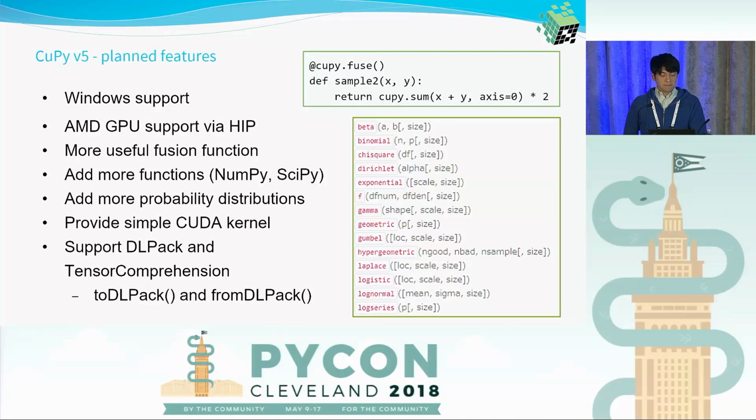And these are the planned features in the next major version, 5.0. So we would like to add Windows support. And also we would like to start supporting AMD GPUs, which are different from CUDA-based NVIDIA GPU backends. But there are equivalent libraries using HIP, so we are working on that. And also, as I said, kernel fusion is an experimental feature, but we'd like to implement more useful fusion functions like this. So by using this, users can write many more functions in a fusion way for better performance.